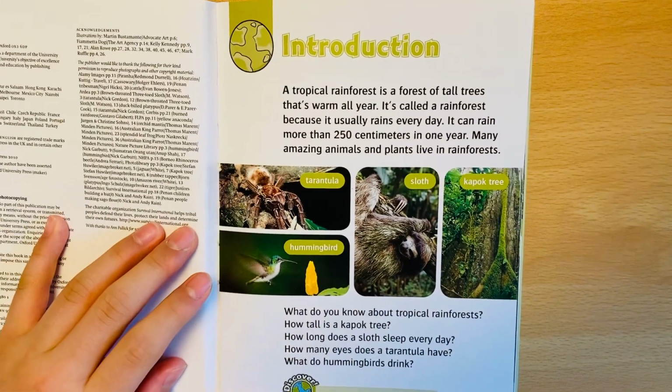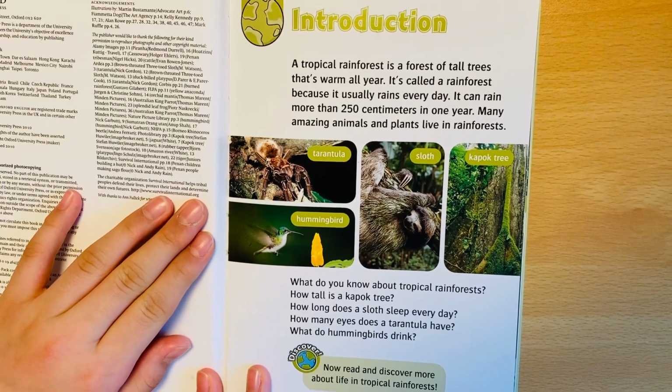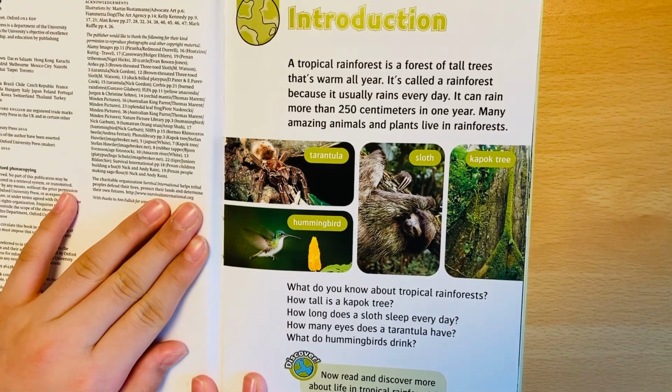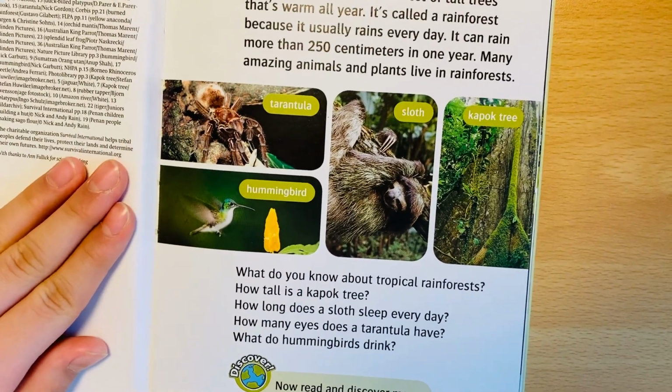Introduction. A tropical rainforest is a forest of tall trees that is warm all year. It's called a rainforest because it usually rains every day. It can rain more than 250 centimeters in 1 year. Many amazing animals and plants live in rainforests.